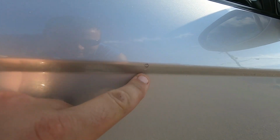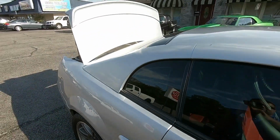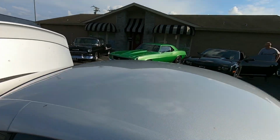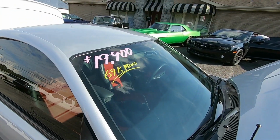Little chip in the paint right here. Little scuff from somebody's shoe, that'll come off. There's some chips right here behind the door. A bird got me on my test drive, I assume. Same with the trunk, so sorry about that. We'll get her cleaned off right after this video.